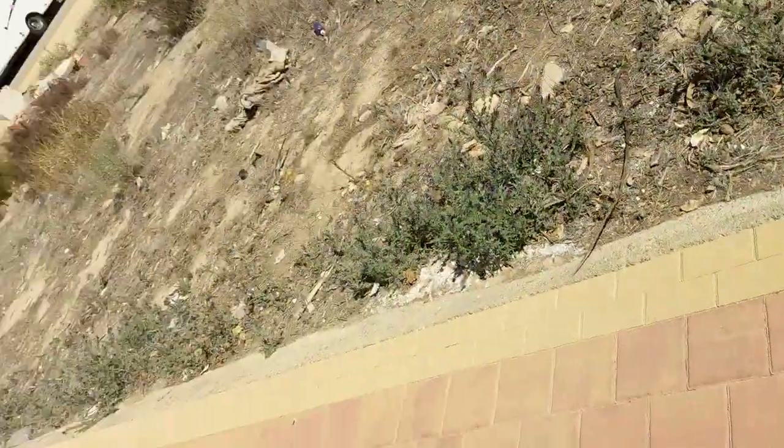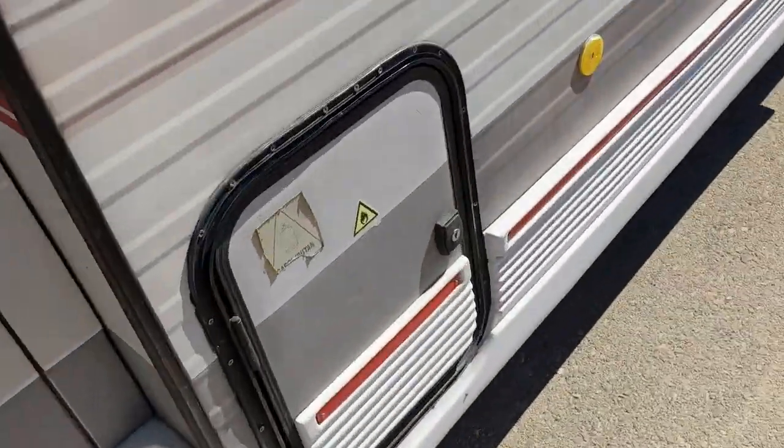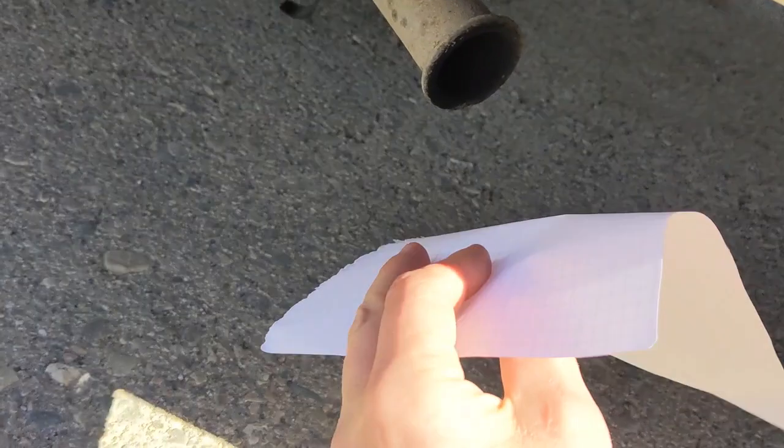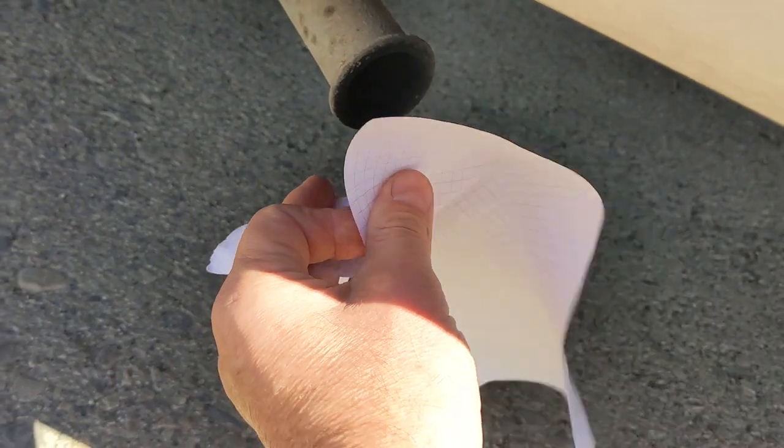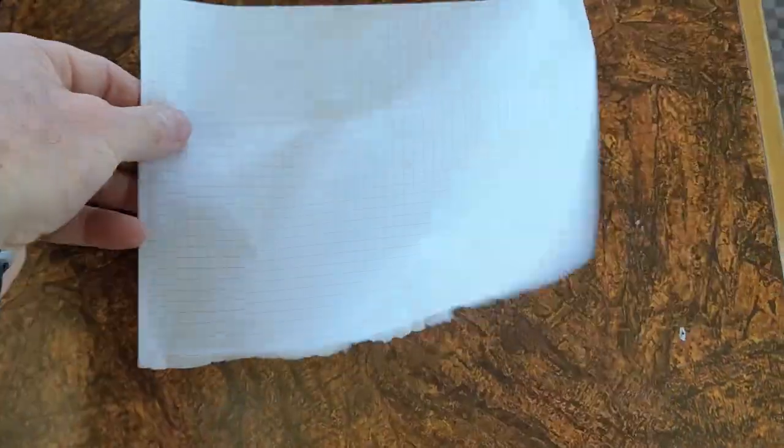Okay, it's a bit windy, and you can hear it's a bit noisy. Just disconnected that cable, by the way. Here's the exhaust. Okay. Nothing. No black at all. It's a bit difficult actually because it is windy, but there isn't any soot. Don't know if you can see that. Nice and clean.